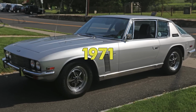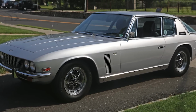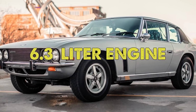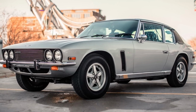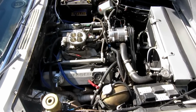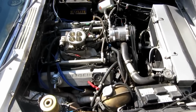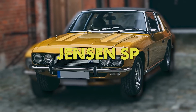In 1971, Jensen introduced a significant update to the Interceptor. The earlier 6.3-liter engine was replaced with a larger 7.2-liter engine, also built by Chrysler. This engine was rated to have a higher power output and was used in the later models of the Interceptor. One special version that used this new engine was called the Jensen SP.